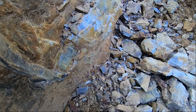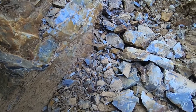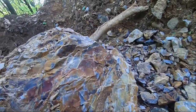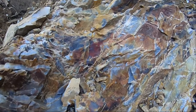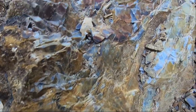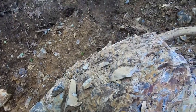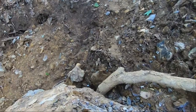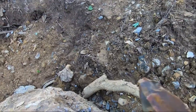Just looking for the color plays as I go through here. But look at the color in this. I mean, we got some red, some pretty colors for sure. See how hard that's going to be to chip off of there. What I've been seeing is people just beating on the rocks without chisels and such. We're going to try and do what we got to do.